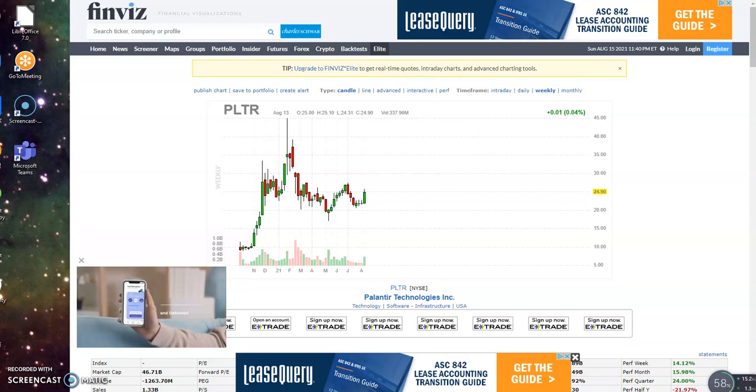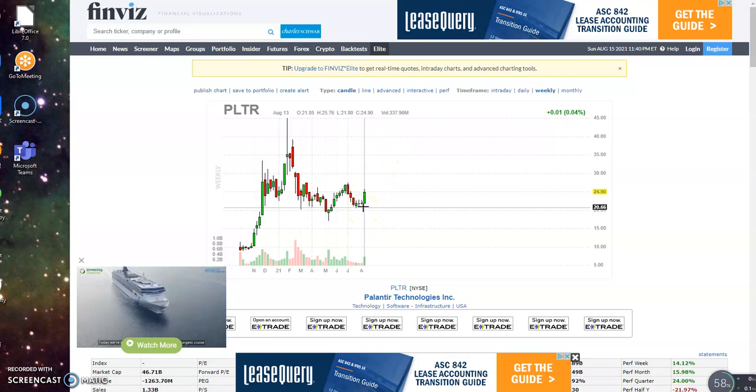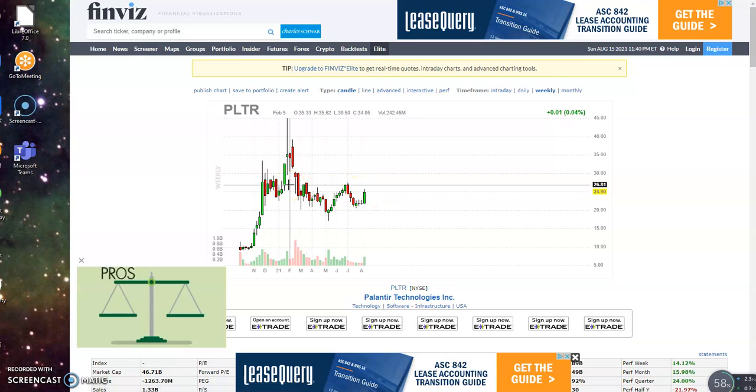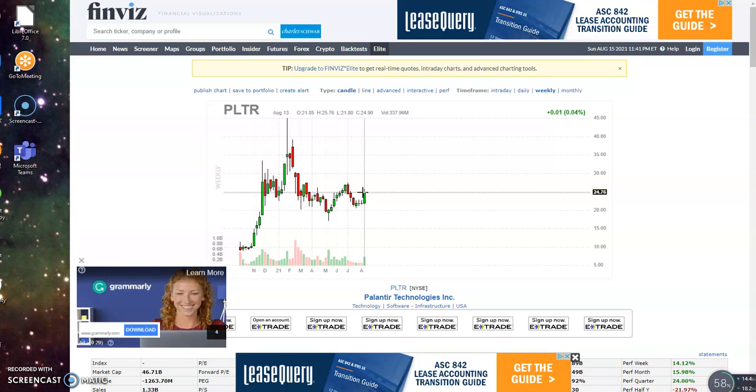Next one is Palantir. After its earnings, we can see a jump with volume. Now it's hitting its previous gap. The first target is 26.8 and the second target is $30. So on Monday, I would like to see it break out with a large volume, at least 1 million for the first 5 minutes of the trading hour.